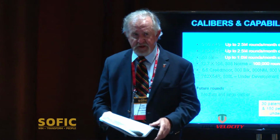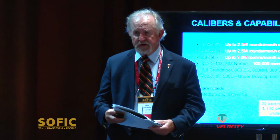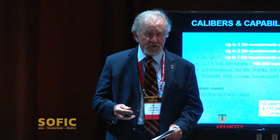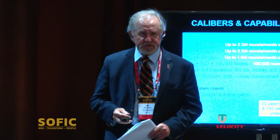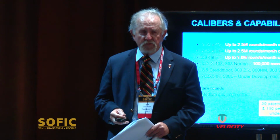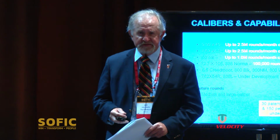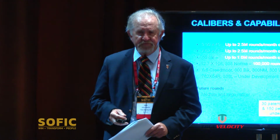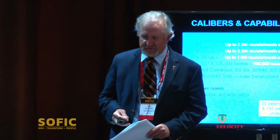This is out of what we call one pod. And we'll talk about pods here in a little bit when we talk about the ability to do point of use manufacturing. But each one of these pods, if you put it to one caliber only, will produce 30 million rounds a year. And we're installing 6 more of them even as we speak. We will be in full production for everything by the end of this calendar year.